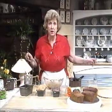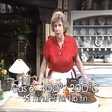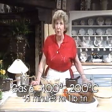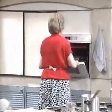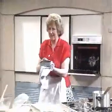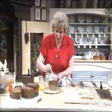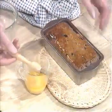Now that's ready for going into a fairly hot oven, gas 6, 400 Fahrenheit, 200 centigrade, for about 40 minutes if you're using the pound tins. But the little tins will only take about 25 minutes to cook, and I've actually got one in the oven. There it is. And the last instruction in the book is to butter the top with, or paint the top with some, you butter after you slice it of course, but you paint the top over with melted butter just to give that lovely shiny finish to make it look so perfect.